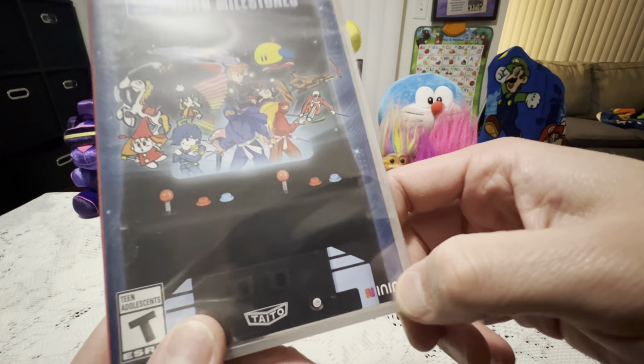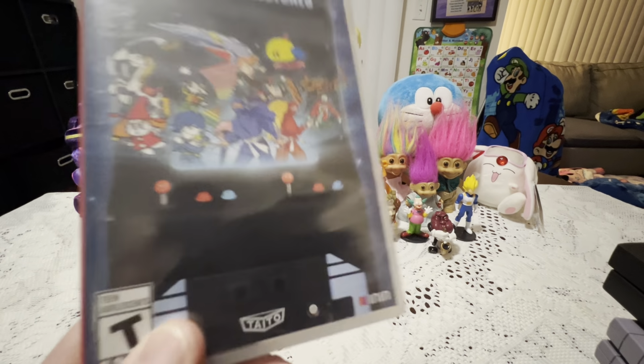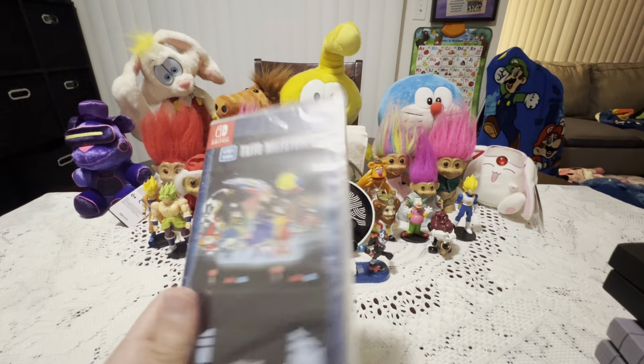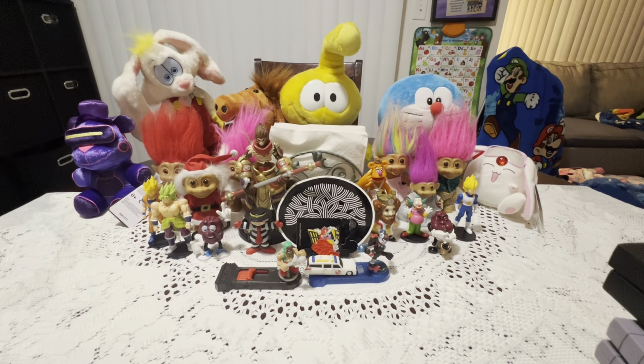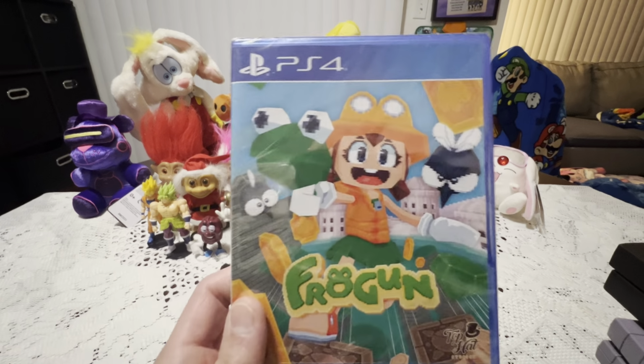10 games in one. And it's by this company named Ininen. I've been really amazed. I have several of these games from Ininen, and they're very fun. And it's by Taito too. So yeah, really cool classic games. And then finally, again, that was going on sale too for Black Friday. It's a limited run printed game, and that's Frogun for the PS4.